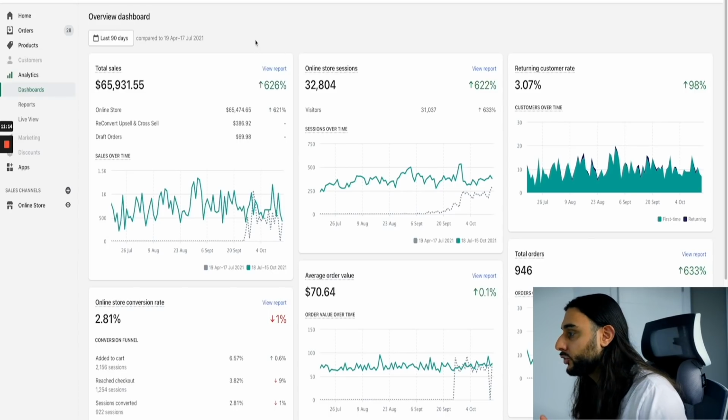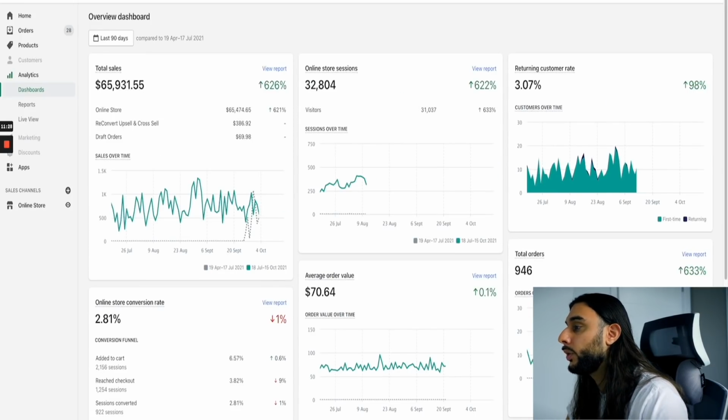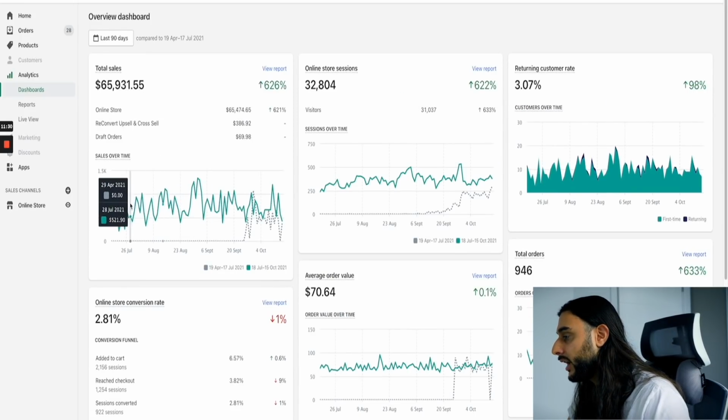But as promised, I said I was going to show you a few of the stores that we've been running for Q4 recently that have been doing really well, and this is one of them right here. And this is quite a new store, by the way, and you can see here, I'm going to refresh the screen. In the last 90 days, we've done over $60,000. Nothing crazy, no crazy numbers, but it's been very consistent, and that's something that I always tell people. Consistency is everything with dropshipping.